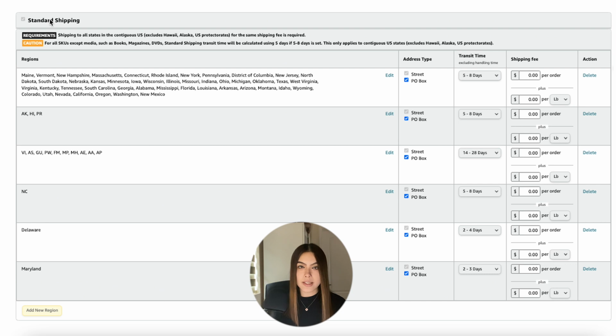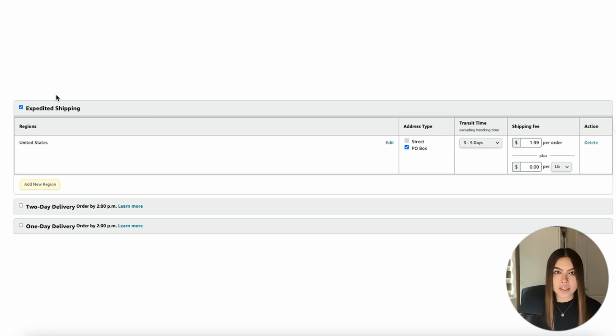Standard shipping has to be selected again here, so enter rates if you want, depending on what your supplier charges, but I've just kept it all free here. So make sure all 50 states are selected and click on add new region if they're not. I've also ticked expedited shipping and set that to 3 to 5 days, usual delivery to the US locations anyway. And I'm charging $1.99 per order for that. And I've unticked 1 and 2 day delivery because that is definitely not possible with print on demand yet.